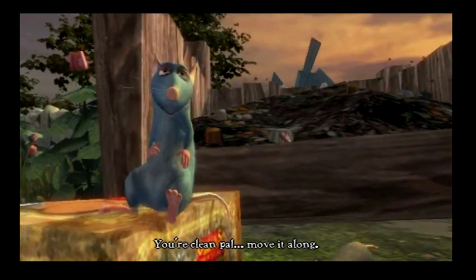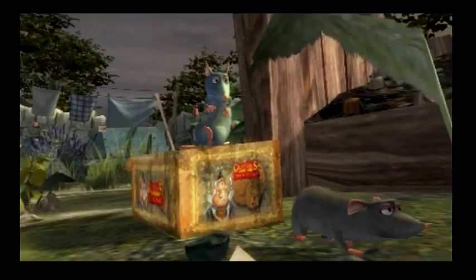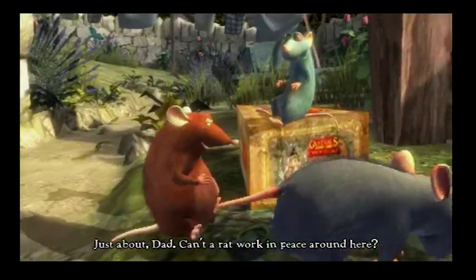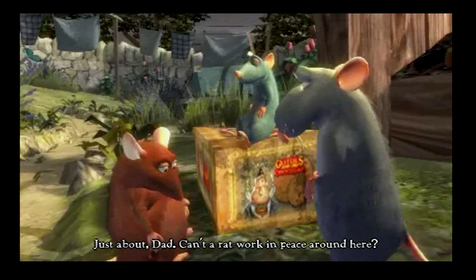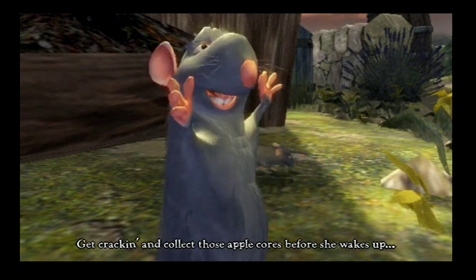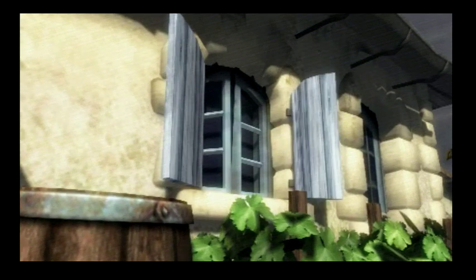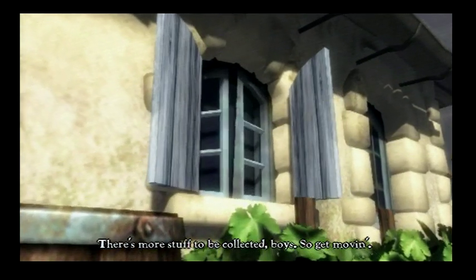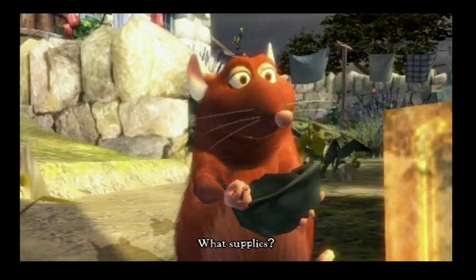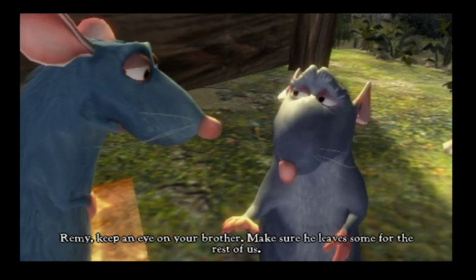You're clean, pal. Move it along. Hey, little brother. Are you finished yet? Just about, Dad. Can't a rat work in peace around here? Now listen. The old lady's nap time is almost over. Get cracking and collect those apple cores before she wakes up. There's more stuff to be collected, boys, so get moving. For crying out loud, Emile, stop eating all our supplies. What supplies? Remy, keep an eye on your brother. Make sure he leaves some for the rest of us.